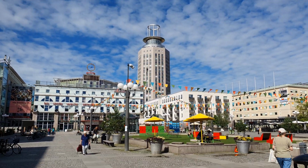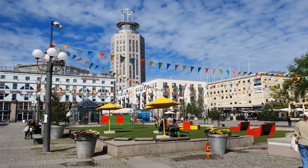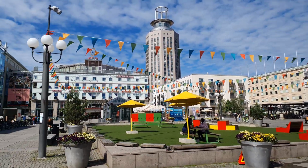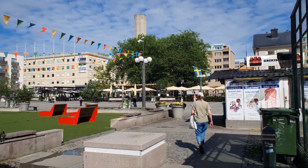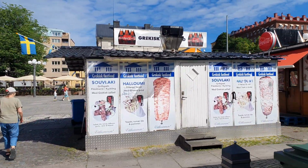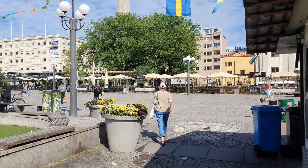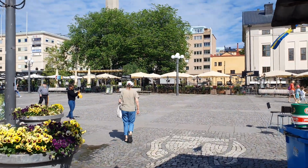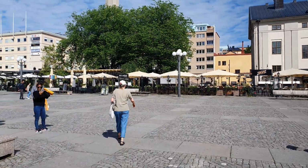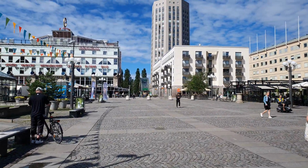Oh, festligt. There are some flags here. Festligt, it means like party-ish. Festligt. Word of the day, people. Festligt. All the way in the end. Or they have some Greek fast food. I heard this is good stuff. Cool, cool, cool. Let's go this way.